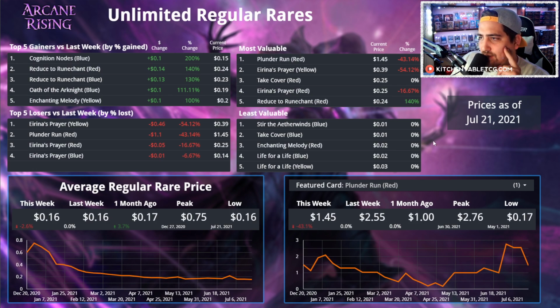Regular rare, again, you can see Plunder Run holding some value, even though it's down 43%. It's still $1.45, and a lot of movement here in some of the cards. You can just pick up what you want from that. Your average is actually down though to an average of 16 cents.